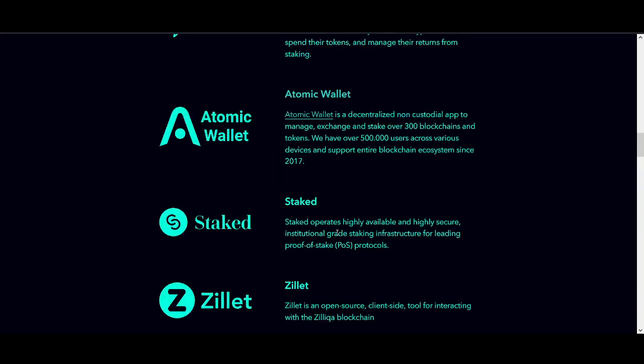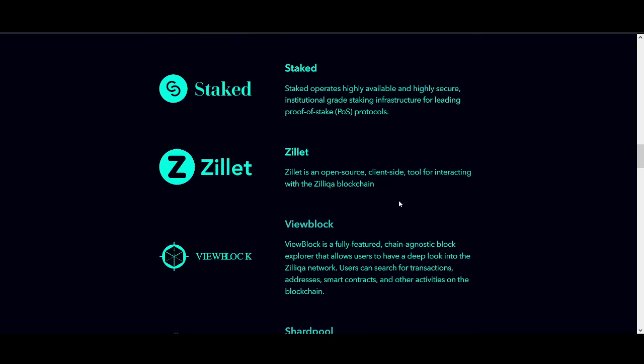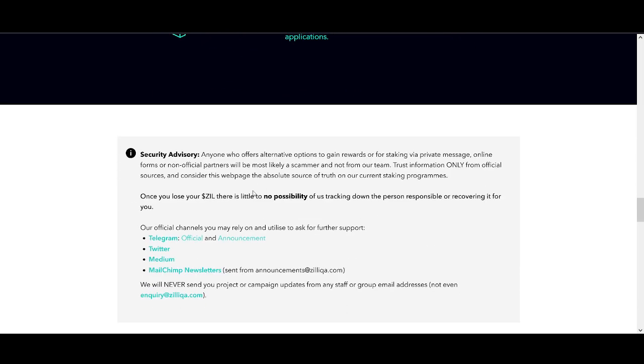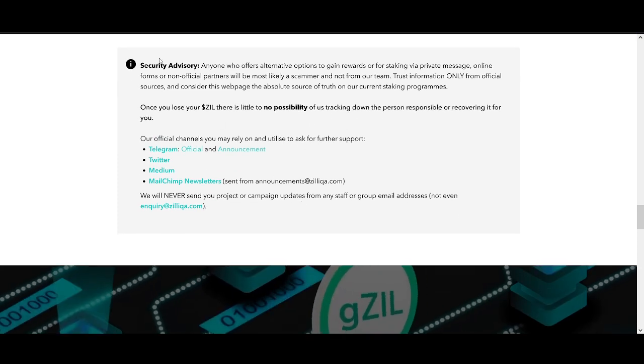Please make sure you do your own research as well. There are other platforms you can use, but these are the two platforms I'll share with you step by step how you can use. And there is security advice as well. If someone's messaging you privately, again, don't trust anyone in this cryptocurrency market. You can trial our group, but I'm not saying you'll be a millionaire.